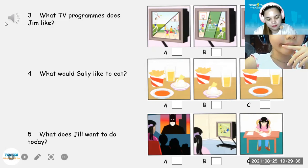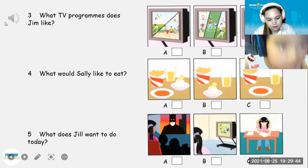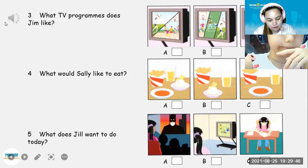4. What would Sally like to eat? Are you hungry, Sally? Yes, I am. Can we buy something to eat? What would you like? I'd like some French fries and an orange juice. French fries and an orange juice.